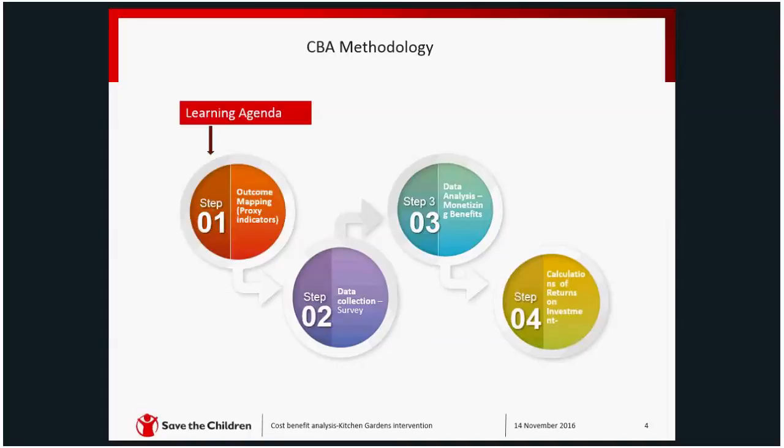Then the next step was to collect data from the field, but before that I will explain in the next slide. Once we identified the outcomes, our next challenge was to monetize those outcomes. For that purpose, we identified some proxy indicators, which I will explain in my next slide, and made those proxy indicators part of our ongoing study of the kitchen gardening.